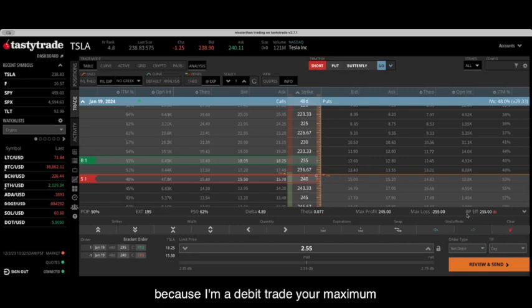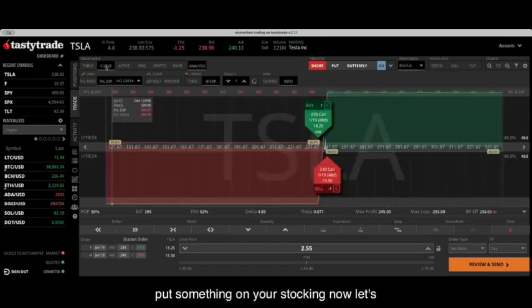Why? Because in a debit trade, your maximum loss is equal to the debit you paid. So I love this trade. You risk $250 to make $250. Of course, with $250, we won't be able to buy the Cybertruck, but at least we can make some money to pay for Christmas and put something in your stocking.